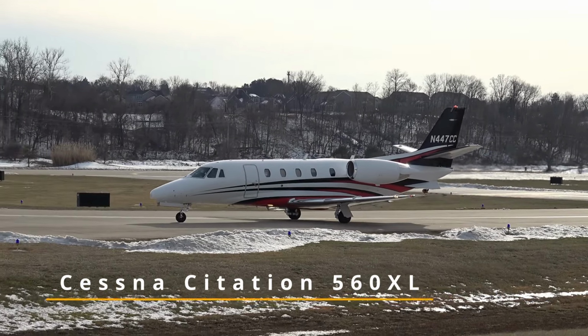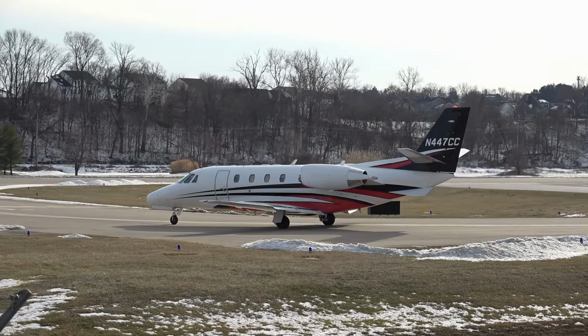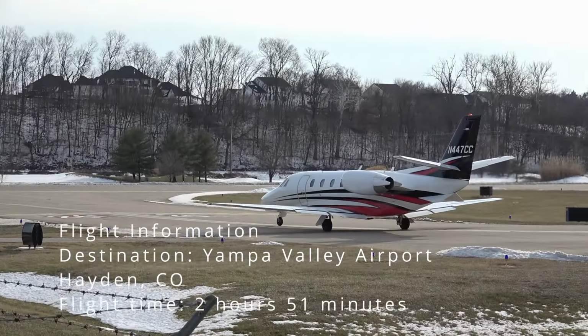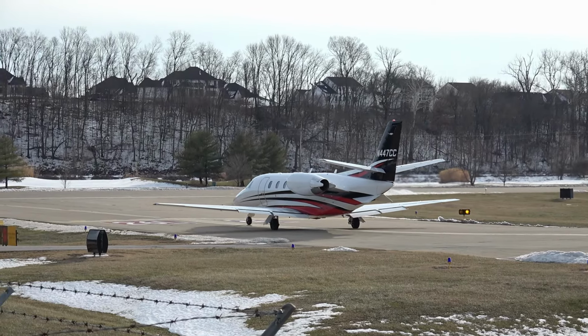26 left. 6510, Spirit Tower, hold for IFR release. 6510, fly runway heading, runway 26 left, clear for takeoff. Runway heading, clear for takeoff, 26 left, 6510.